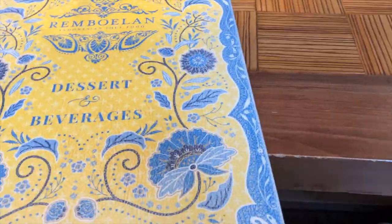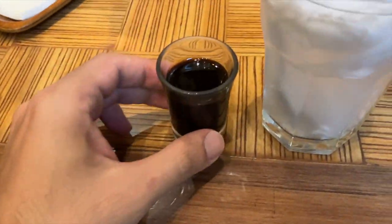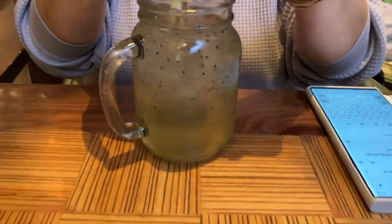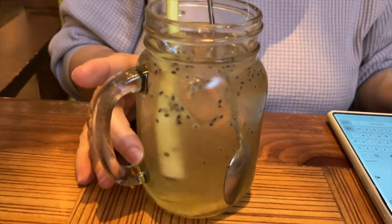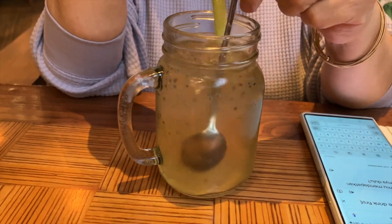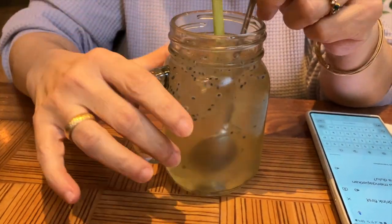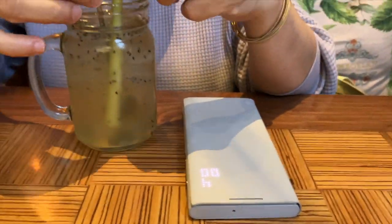Oh, sorry. What are you drinking, you know? There you go. Yeah, I know. So here's some coconut water. And I have this syrup to mix in. Mom's having... What are you having? This is lime juice with selasih. With selasih? Yeah, and lemongrass. What is selasih? Is this those seeds, the chia seeds? Are you researching translations? We have to.